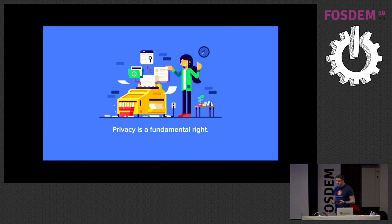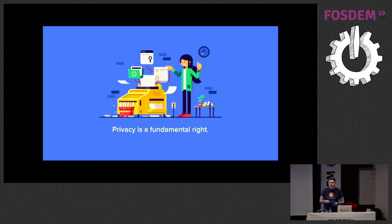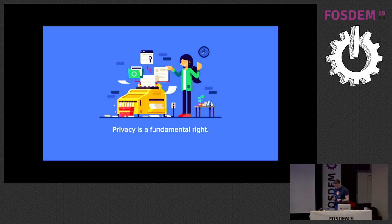Secondly, privacy is a fundamental right, and you don't have to justify fundamental rights to anyone or the necessity for them. For instance, you have the right to free speech, even though you may not have anything important you want to say right now. You also have the right to protest, even though there may not be anything you want to protest about right now. And likewise, privacy is a fundamental right, and for good reason.